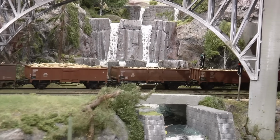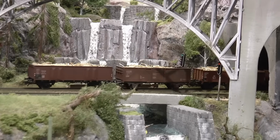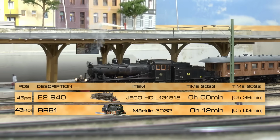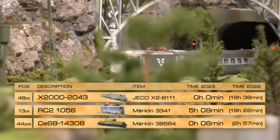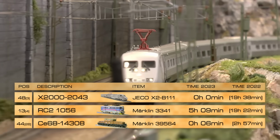Like I said last year, this locomotive should really have been replaced by a new V200. We'll see if that happens during next year. Out from the list this year were BR81, E2940, RC3 1058-2, DA936, the Crocodile, RC2 1056 and X2000 from Jekko, sold off on eBay. Alright, so there you have it, the top 40 most run locomotives on this layout for this year.